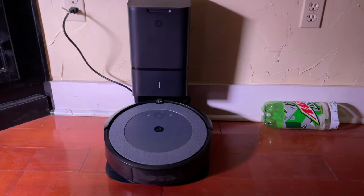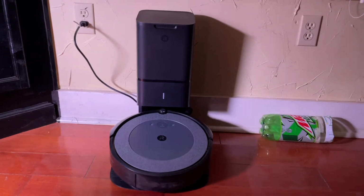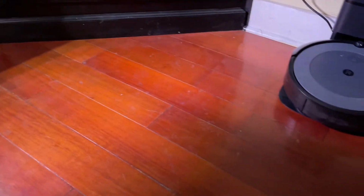All right, this time it figured it out. It said, hey, I need to go back to my charging station, and I didn't pick it up, so it is at the charging station. And I would show you the floor, which I think is much better, and it also has a resume job now. So let's see if this looks any better or not.